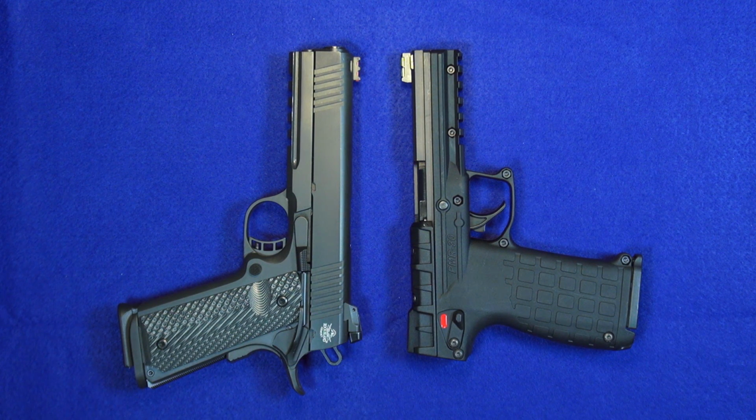So this is an interesting comparison because these two pistols have very similar dimensions, as you can see. They both shoot a .22 caliber projectile, but they are vastly different in just about every other way. Let's take a look.